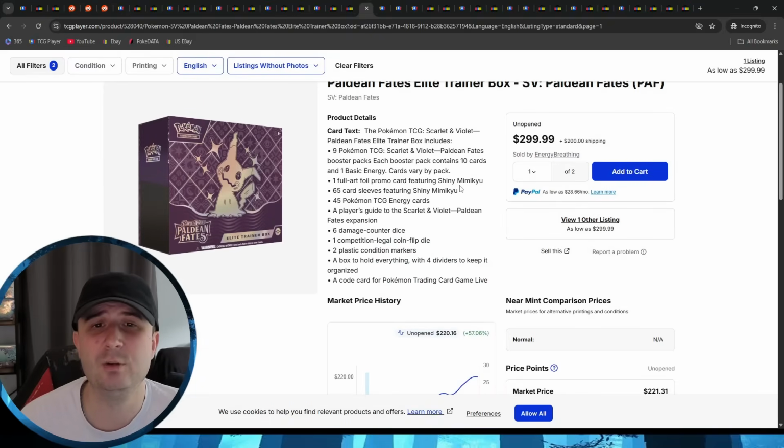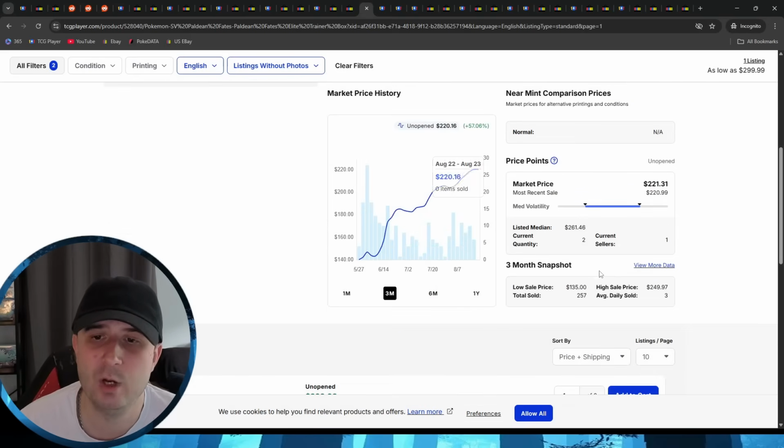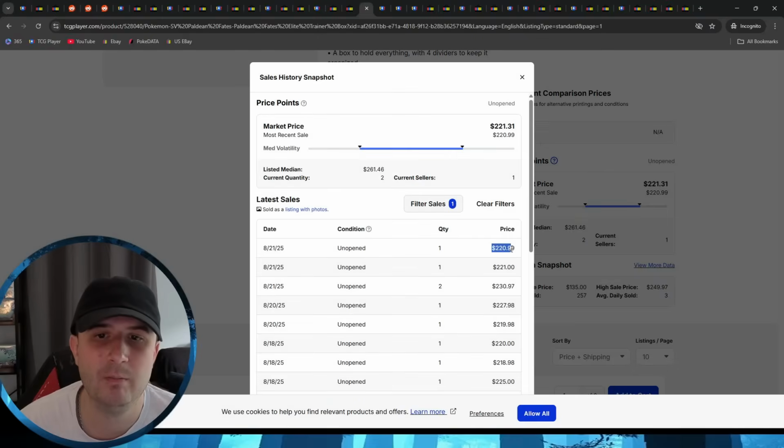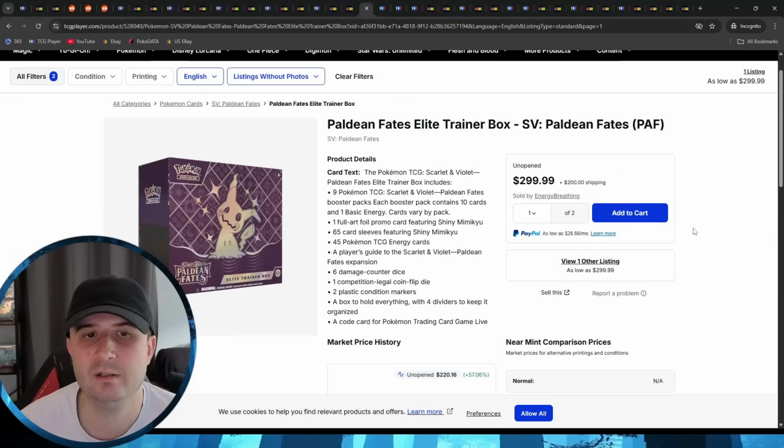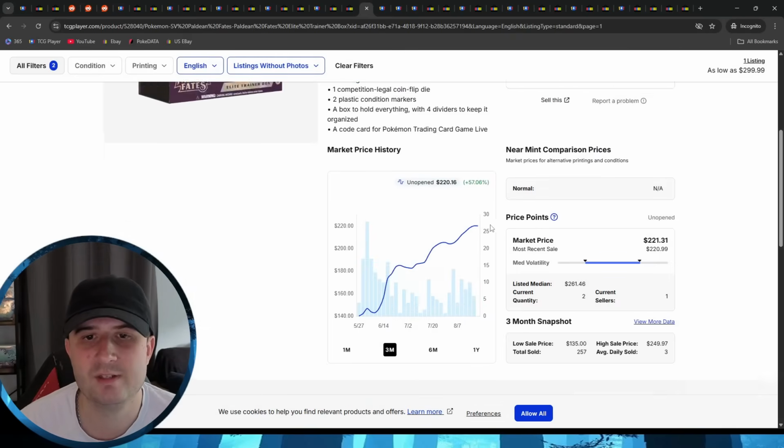I don't really talk about singles prices here on the channel. It's more about sealed. But if you're interested, go check out what the Bubble Mew is doing in a PSA 10 now. It is absolutely disgusting, but it's such a good card. Average price points last week, 218. This week, 220, 221. About a 2% price rise over the last week, but just steady growth, just steadily climbing.